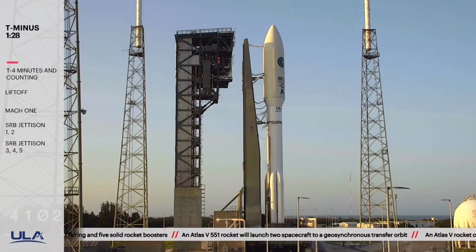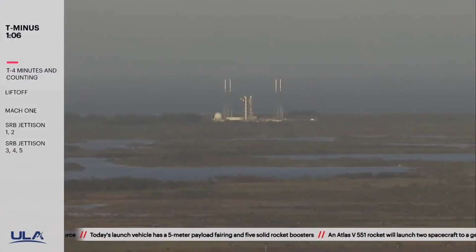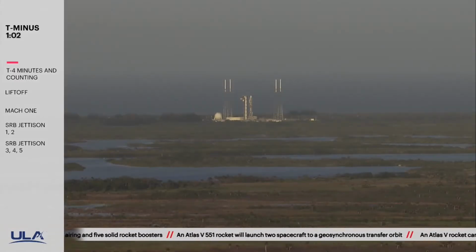T-minus 90 seconds. The launch vehicle, payload, ground systems, and eastern range are go for launch. 120. OCUs armed. SCS count started. 115. Reduce CCS for launch. Roger. 110. Vent valves locked. T-minus 1 minute.